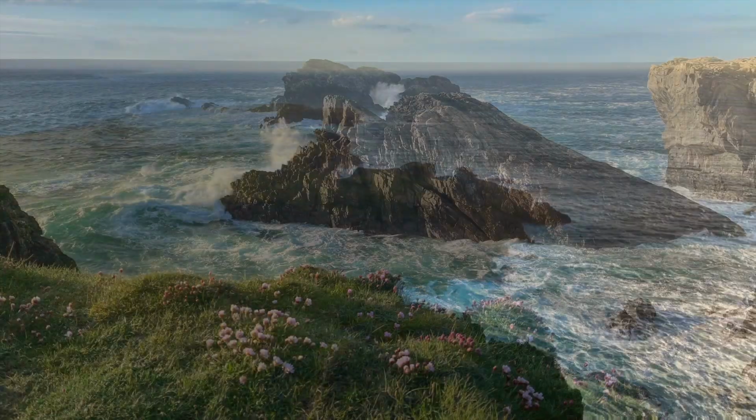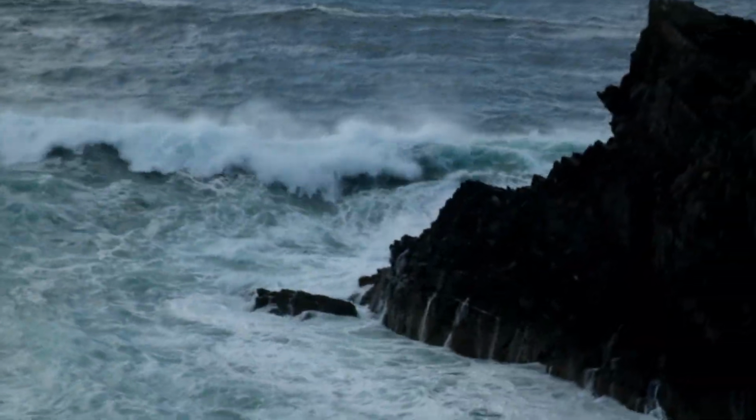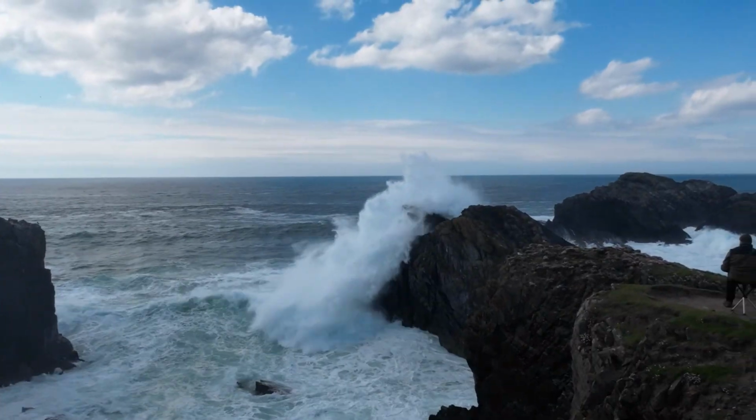Before turning our attention to finding a place to camp, we, like all the other visitors drawn here, stood mesmerised by the sheer drama of the waves and the raw atmosphere of this exposed northern headland.